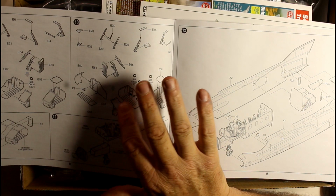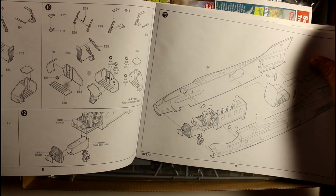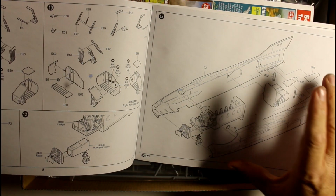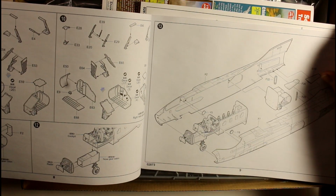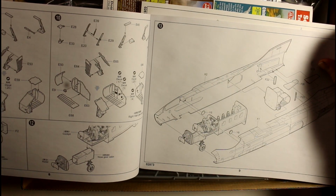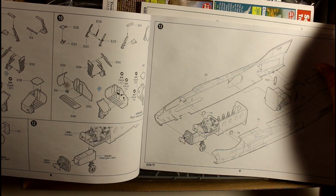So there's a little bit more here going on with the nose well and things like that. And then you've got the fuselage halves going together and locking those parts in. So these parts over here are part of the tail, and they get plugged in over here on this step here. I'll try and get this to flip over.